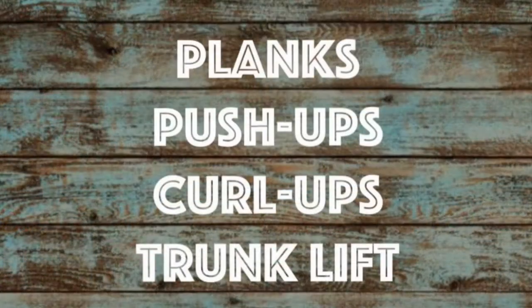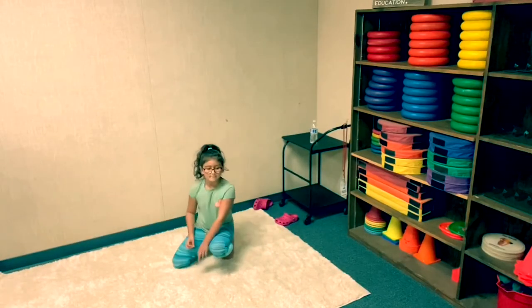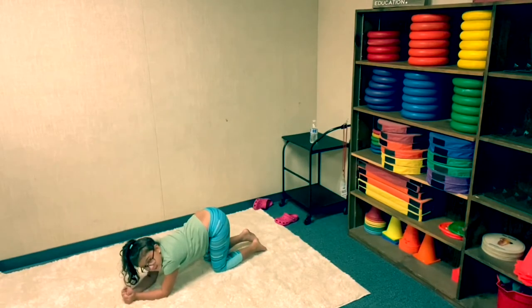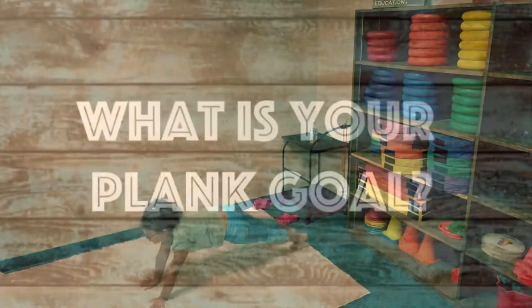PPCT. This stands for planks, push-ups, curl-ups, and trunk lift. Emma's going to squat down and crawl forward and show you half plank position. You may also use full plank position if you choose.